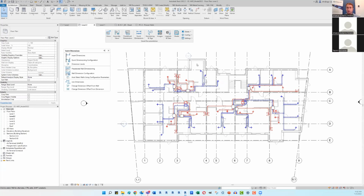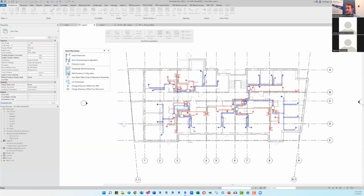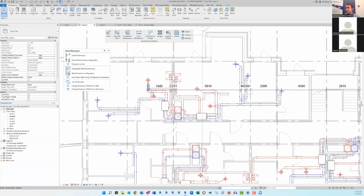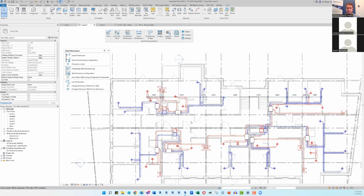And like many of our tools, it also has a configuration. So in here, I can specify categories of Revit elements that I want to include in my dimensions. So I have selected MEP elements and also grids. And I can choose whether to place a dimension on outer faces of elements or center lines. And I will start by selecting a point. And to finish a dimension chain, I need to select an element. And now all the ducts and grids in between these 2 points got included in my dimension.